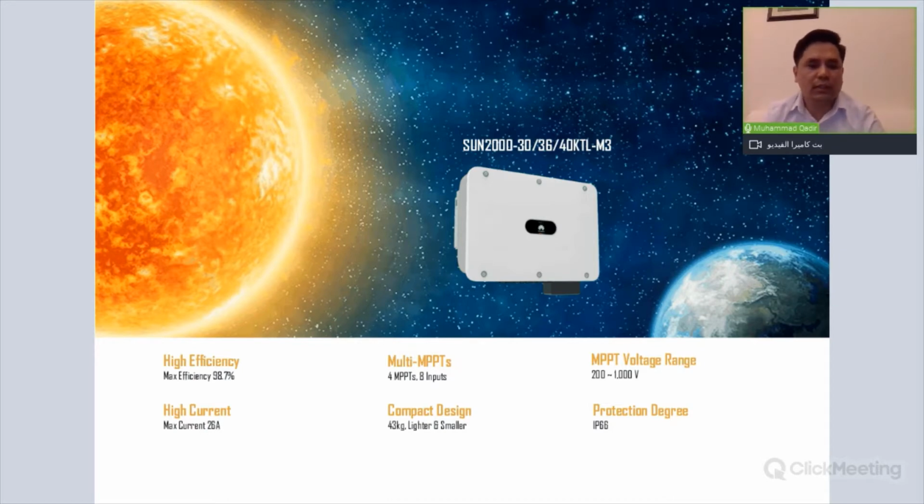So talking about the 30, 36 and 40 kTL-M3 inverters, which is actually a new range of Huawei inverter. Previously, Huawei used to manufacture only 36 kTL inverter. Now that has been replaced with 3 different sizes, ending the model at M3. This is smaller in size as compared to the older 36 kTL and has less weight as well. So this occupies less area with lesser weight and easy to handle.